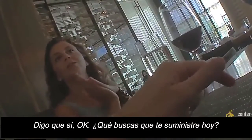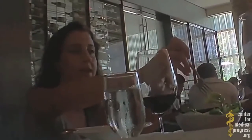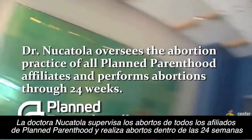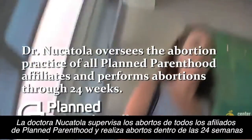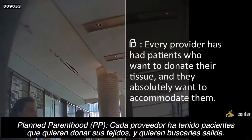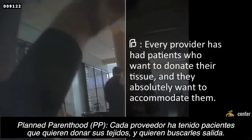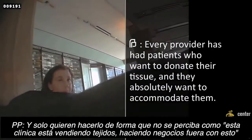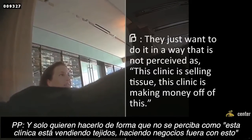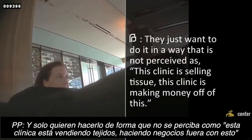I'm the medical director for the national office for all of the affiliates. So I say, okay, what are you looking to supply today? We've been very good at getting heart, lung, liver. Every provider has had patients who want to donate their tissue, and they absolutely want to accommodate them. They just want to do it in a way that is not perceived as this clinic is selling tissue, this clinic is making money off of this.